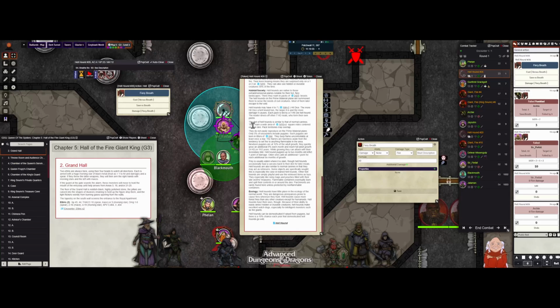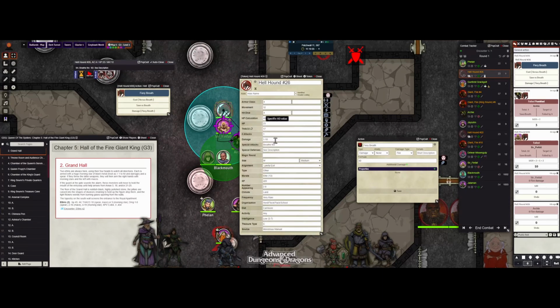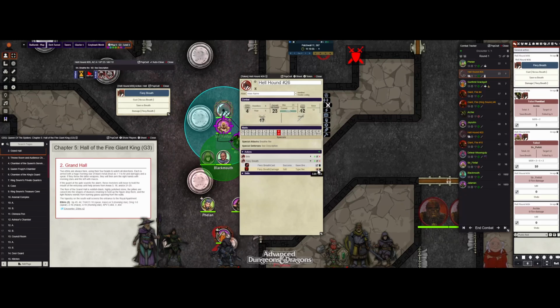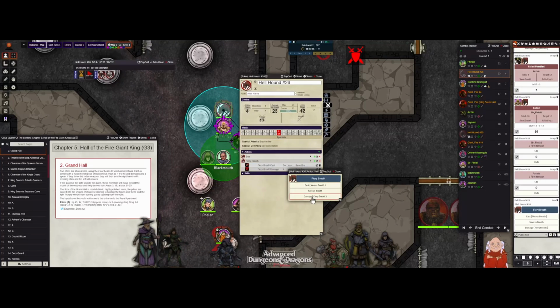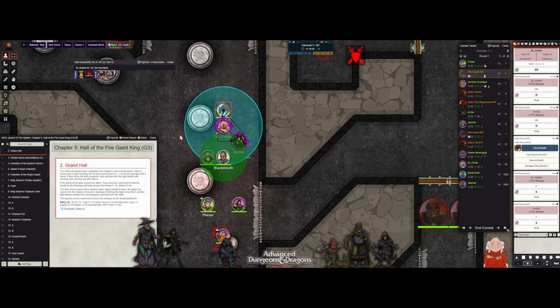So the way it's supposed to work is 1 point of damage for each Hellhound hit die. So his hit dice is... okay, so that would be 4 damage. So I am going to manually fix this for now. Reroll the damage. Nobody saved. You take 4 damage.